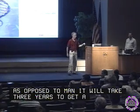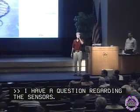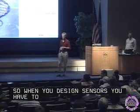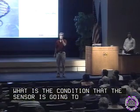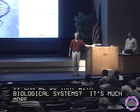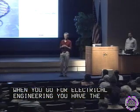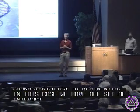Hi, I have a question regarding the sensors. When you design the sensors, you have to predict the operating temperature or what is the condition that the sensor is going to work properly, right? So can we do that with biological systems, because it's much more complex, but when you go for electrical engineering, you have the device characteristics to begin with. But in this case, we have all set of interactions, right? So how do you work around that problem?